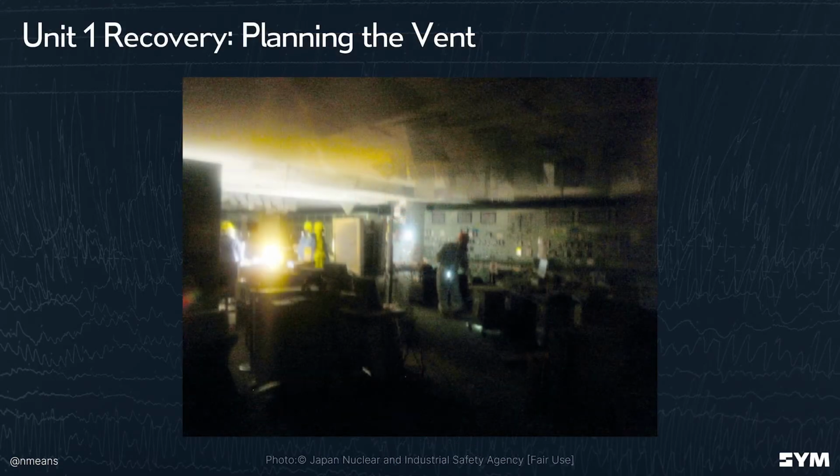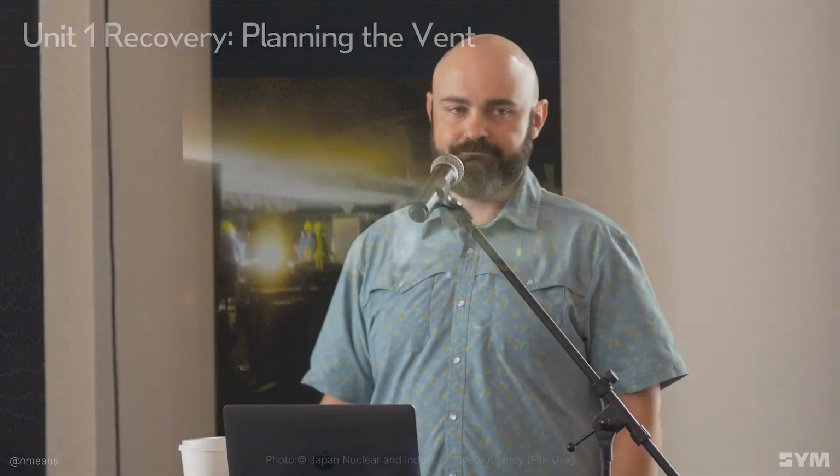At the plant, Izawa and his team had been working feverishly in rapidly deteriorating conditions to try to figure out how to vent this reactor. Radiation levels were now high enough in the control room that being there required wearing full-face masks with charcoal filters. And if radiation levels were that high in the control room, imagine how high they would have been in the reactor building. They had to figure out a way to vent the reactor that would have staff in and out as quickly as possible.